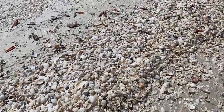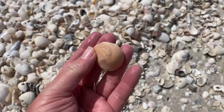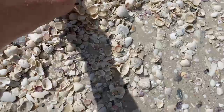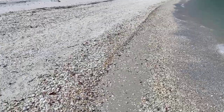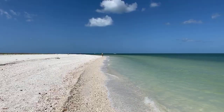Lots of stuff here, lots of what we see at Wiggins. The slipper shells, just like Wiggins, lots of cockle shells, all different sizes. There's a spiny cockle. Another little smaller one. There's like a little ridge of shells down here. You see this little pile, this little ridge along here?